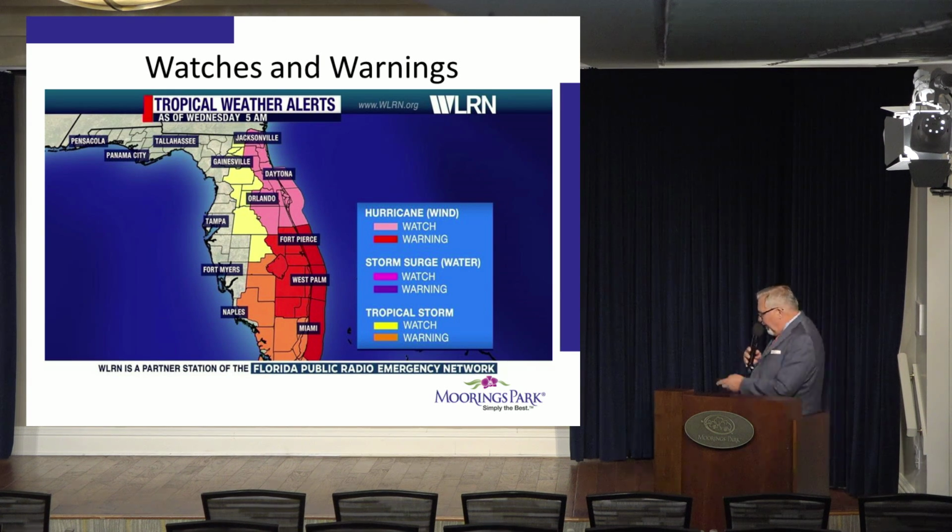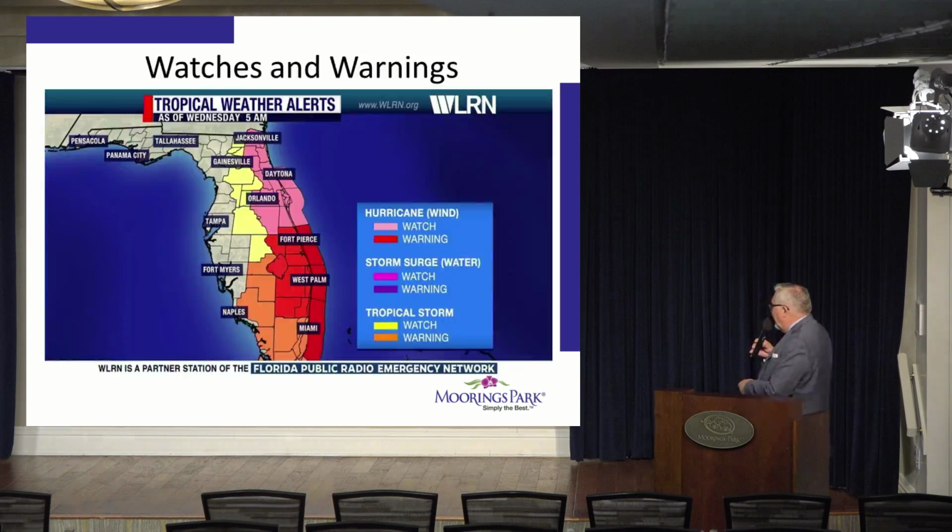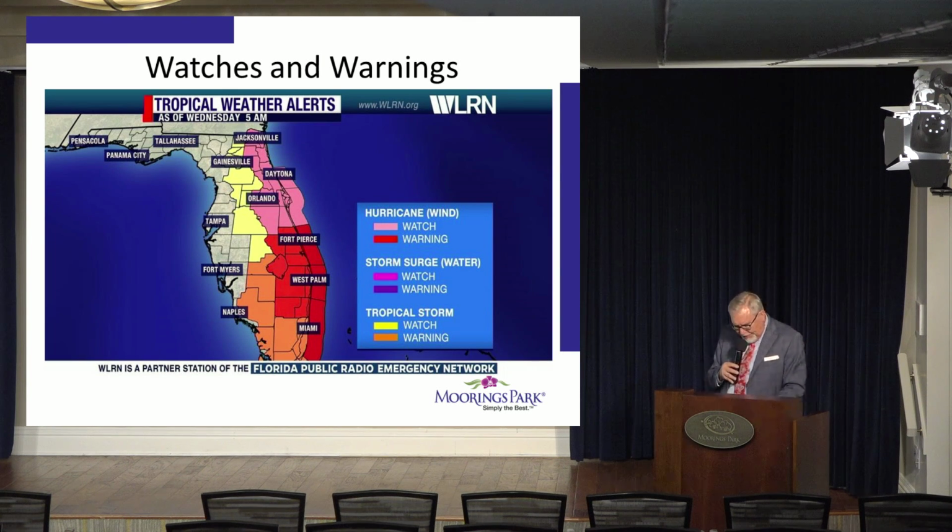The last phase, I'm going to go back one slide here again. So phase 3 would be 36 hours out, a hurricane warning. Again, a warning would be identified in red on the map, and this is expected to occur. Okay, it's no longer may occur; it's expected to occur. And then the hurricane strike itself. Okay, that is the phase 4. So that's expected to not only hit us in 36 hours, but now it does proceed into a direct contact to shore.